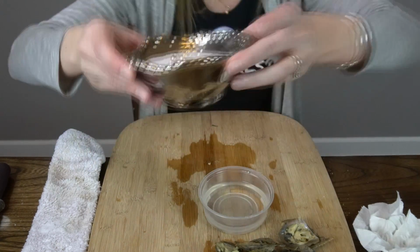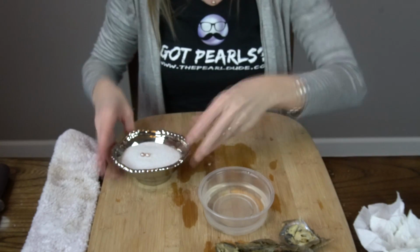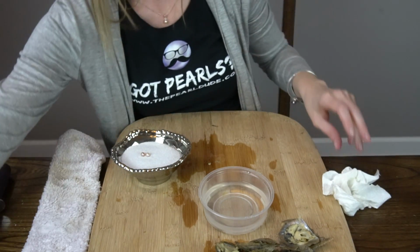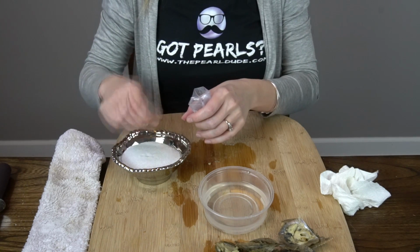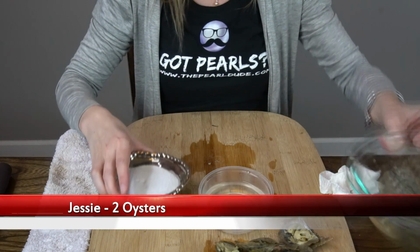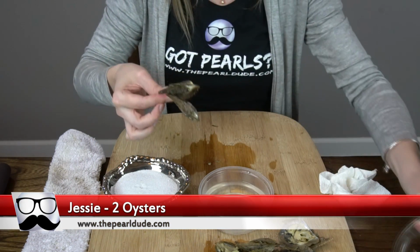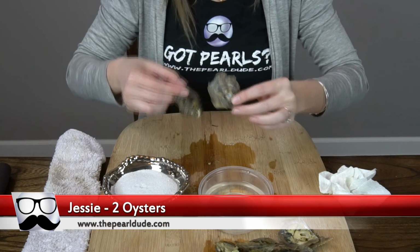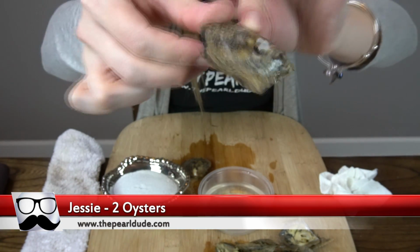And those look good together. If you put them on the same bracelet, that would be really cute. Yeah, they'll look very nice next to each other. So congrats, Linda, on those beautiful pearls. And next up, we have an order for Jessie for 1 oyster, and we'll be opening up 2 for Jessie. This one we'll open first with the barnacle.